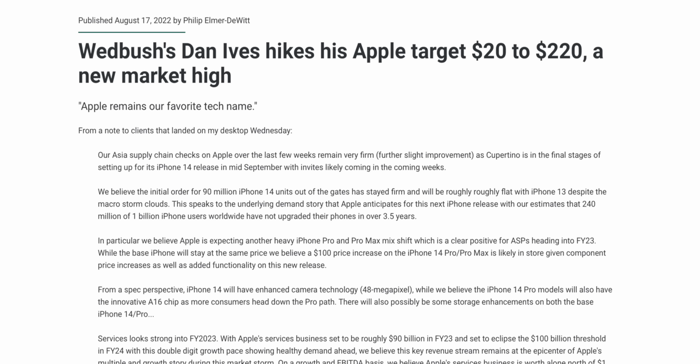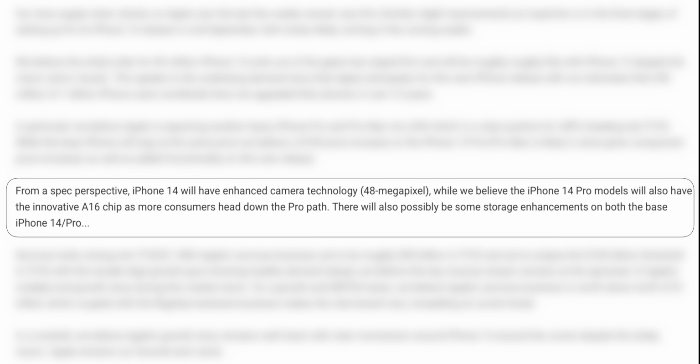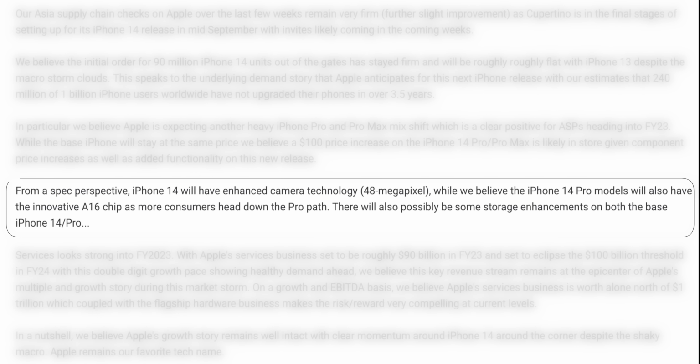Now, of course, nothing is official, but Wedbush analyst Daniel Ives just recently put out a new investor note that says, quote, "While the base iPhone will stay at the same price, we believe a $100 price increase on the iPhone 14 Pro and Pro Max is likely in store, given component price increases as well as added functionality on this new release." And to offset the price increase, he does also expect the base storage to be increased from the current 128 gigs on the 13 Pro. So maybe this will be the first year that we see the Pros start at 256 gigabytes.